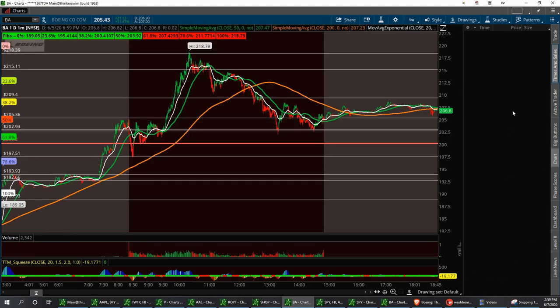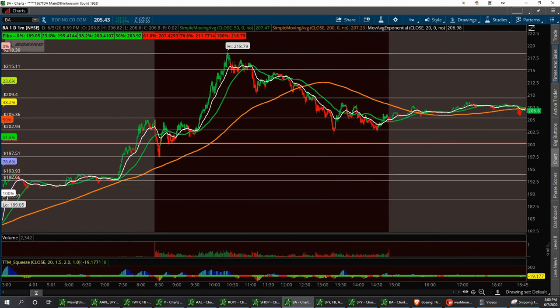for next week, the time and sales, and we'll be watching the money flow and see if people are going to start putting more money in this. But this is going to be one of my stocks of the week to watch next week, along with a bunch of others, ones that just had a very nice breakout.